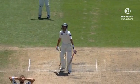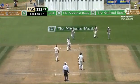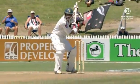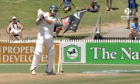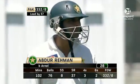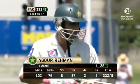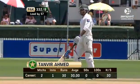Gee, that's well played, though. Bowled! Chopped it on to the middle stump. And the wickets are coming in batches. Just tried to force it through the offside, inside edge. Brent Arnell has his best test figures. Raymond's out for a well-played 28. Pakistan 332 for 8. Tanveer Ahmed is the new batsman for Pakistan.